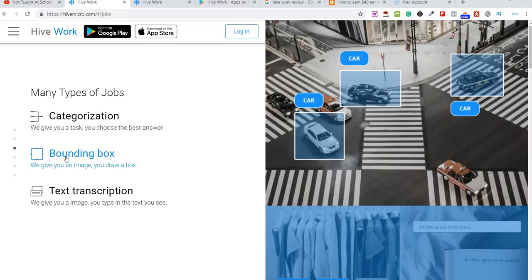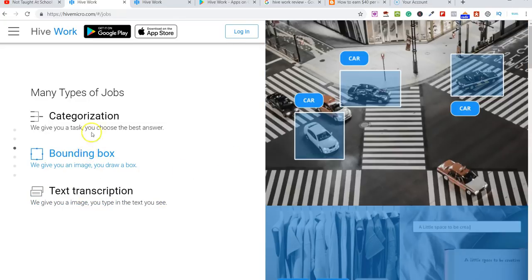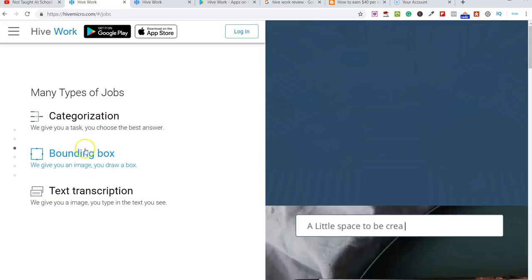Another example is bounding boxes. We give you an image and you draw a box. That's it. You draw a box like this, and then you put exactly what's in the box. So in this example, it's a car. As you can see, this is ridiculously simple stuff. Then you've also got text transcription. So this is just 3 examples of the really simple tasks that you will be doing.